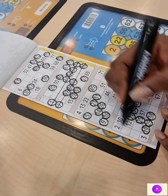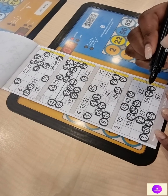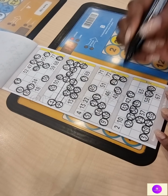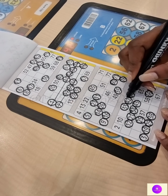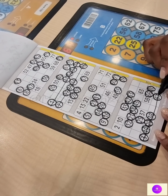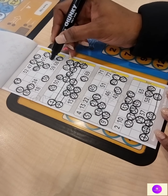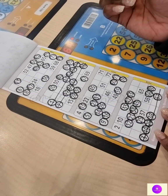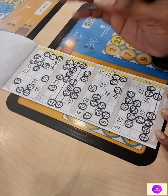On its own, number 3. On its own, number 6. 1 and 2, 12. 4 and 2, 42. 6 and 7, 67. All the 7s, 77. 1 and 3, 13. 6 and 9, 69.